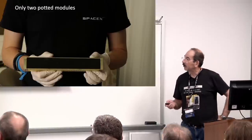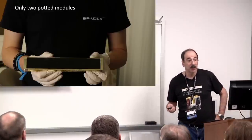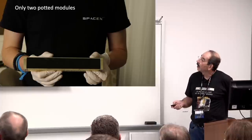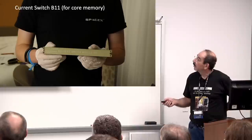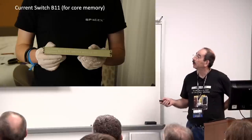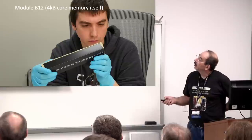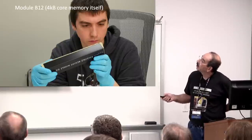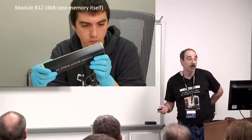And we have two modules that don't belong. They are potted, they are not part of the original build, they have been put in there. And when it's potted, it's all black like this, and you don't have access to any components. So they're related to memory. One is the current switch module B11. And the other one that Mike is puzzling about is the core memory itself, which is also potted.